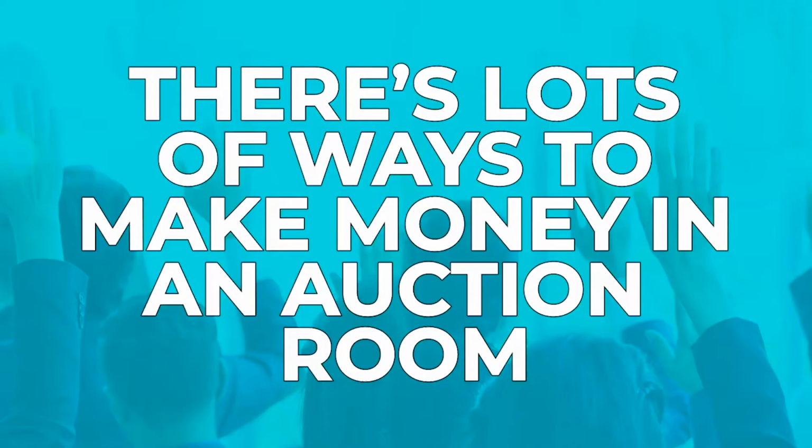There's lots of ways to make money in an auction room. One such example would be trading property in auctions by securing paperwork. What do I mean by that? Well, what that means is you can buy a property, secure planning permission on it, and then flip it on through an auction room, for example. So you can make money through auctions without actually ever building anything.